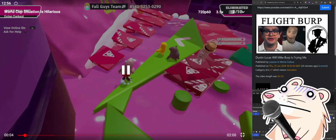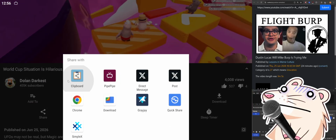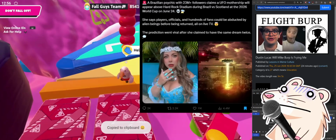Welcome to Slot Live. Today's Slot World Cup run is getting pretty strange. A Brazilian psychic who somehow has over $24 million claimed that a UFO mothership was going to appear in the Brazil vs Scotland game, saying that players, the officials, and hundreds of fans would be abducted by aliens all on live TV. She claimed to have history bias and released a video crying, telling people not to show up.